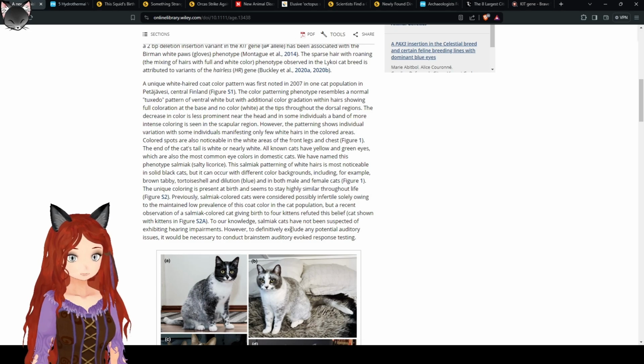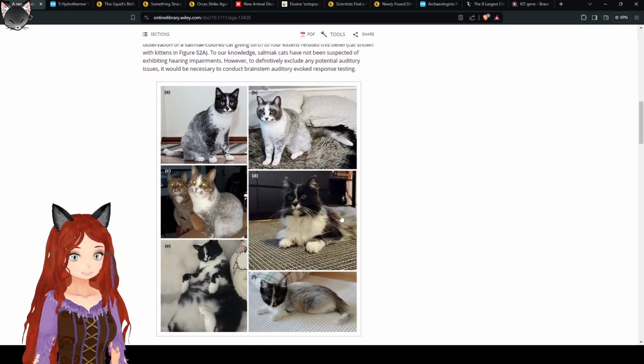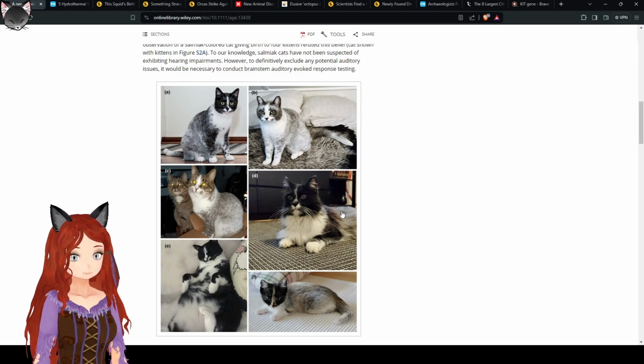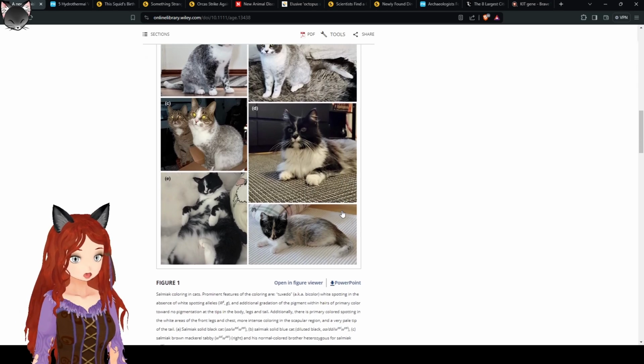To our knowledge, the Salmiak cats have not been suspected of exhibiting hearing impairments. However, to definitively exclude any potential auditory issues, it would be necessary to conduct brainstem auditory evoked response testing. Because sometimes these things, especially where the gene difference is located, can cause problems in other locations.